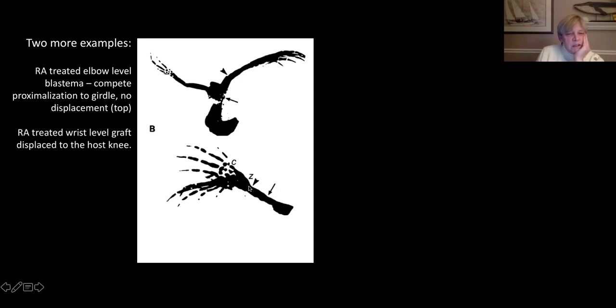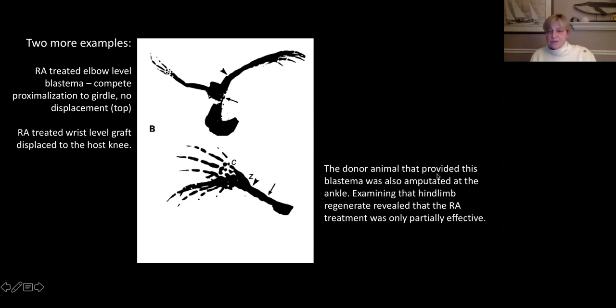And I thought, wait a minute, what went wrong with that? What I want to share is that all the animals that donated limb blastemas, so the wrist level blastema from the retinoic acid treated animal, that animal was also amputated at its ankle. And so I could see, was the retinoic acid treatment complete? Is it comparable to the wrist graft that I made? So the donor animal that provided the blastema was also amputated at the ankle. Examining the hind limb regenerate revealed that the retinoic acid treated blastema was only partially effective. This was a really lucky control. This is the hind limb amputated at the ankle. Again, it only made tibia, fibula, tarsals, and digits, just like this.